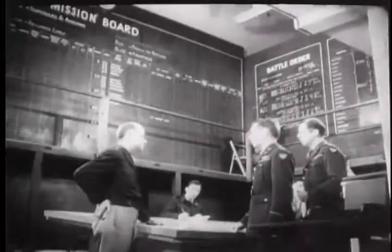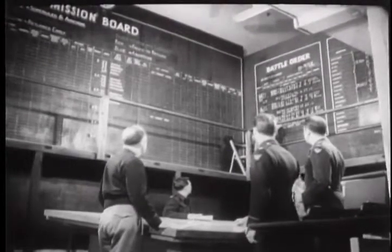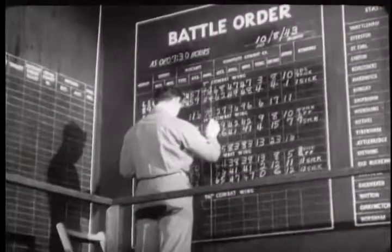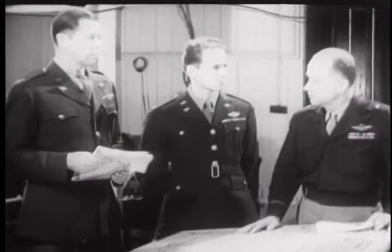At the 2nd Division, the target for tomorrow is Danzig. Danzig, eh? That's fine. How many ships will we have tomorrow? Well, sir, if you recall, General, on our last mission, we had heavy battle damage, and not all those aircraft are repaired yet. Call up the wing commanders and have them put pressure on the groups.